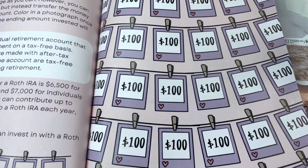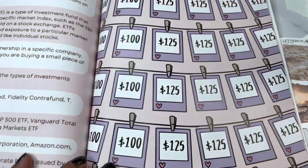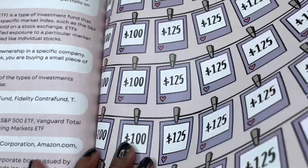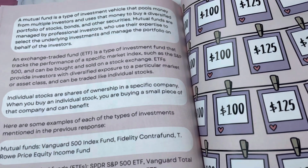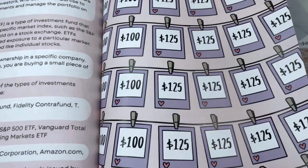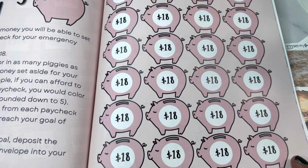And keep in mind, depending on what your income is, you may not be able to contribute that amount. So there's a little bit more that goes to that. I like that she includes information as well about like mutual funds and exchange traded funds and investing in stocks. And she gives some different ideas and things there. So that's a 2-pager. Then we have an emergency fund.